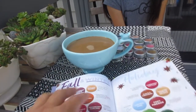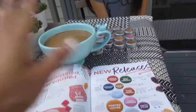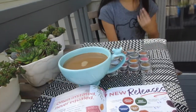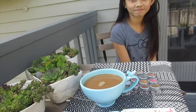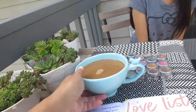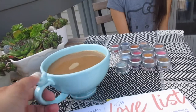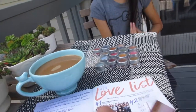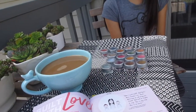categories. The first is the new release, which is this one. New releases are always new. It's never been out before, so it's always brand spanking new. With that being said, I am here as a smell tester along with Dani with my cup of chai. And friends, someone's gonna ask, because everybody loves my blue cup. I got this at TJ Maxx years ago. Okay, so Dani was very nice enough to smell it for me.